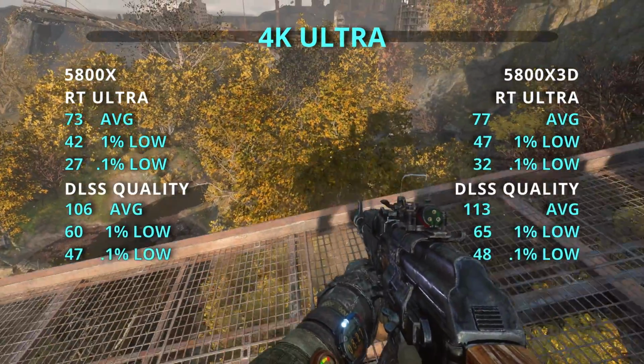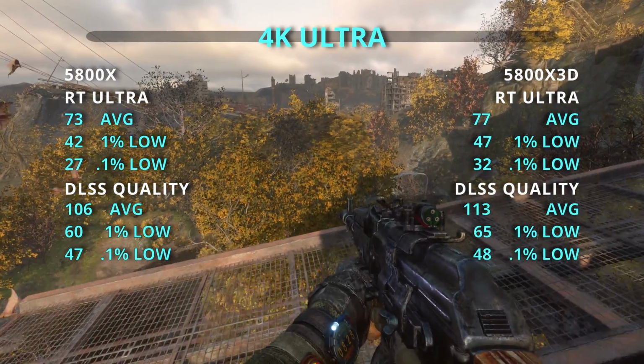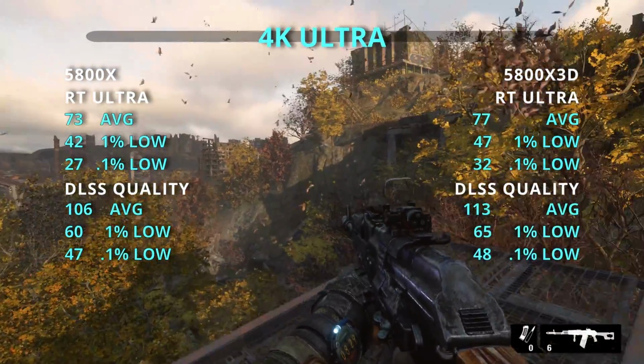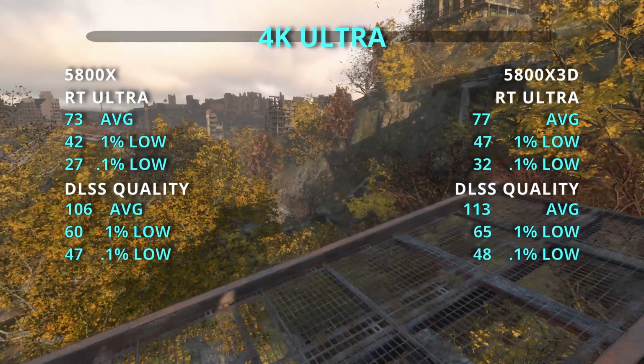Starting with 4K Ultra we see the 5800X3D already showing some good gains, with a 5% boost to averages, 12% to 1% lows, and an extra 18% to 0.1%. Closing the gap a little when adding DLSS here in the 1% and 0.1% lows, but the averages have an extra 1% in the X3D's favour.